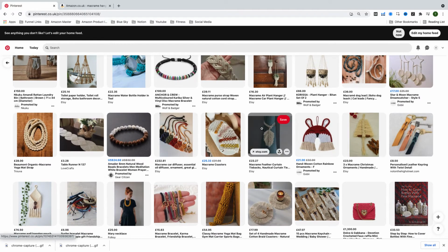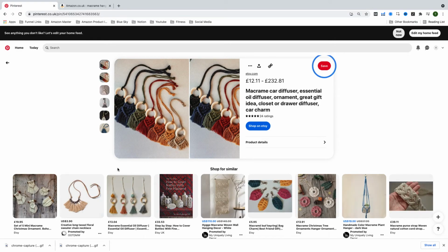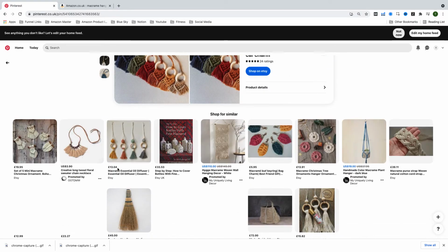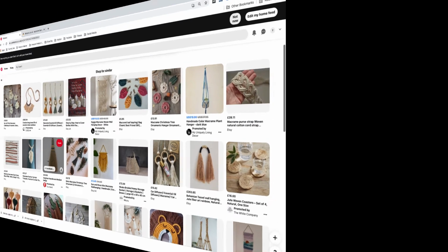Like, for example, here, there's macrame feather curtain ties, or even macrame car diffusers. I've never heard of a macrame car diffuser before. That could be something quite interesting. Or even a macrame table runner. And then I can click into these, and you can keep going down and down and down through Pinterest to see what sort of other products other people are making that you can get inspiration from to make for yourself.